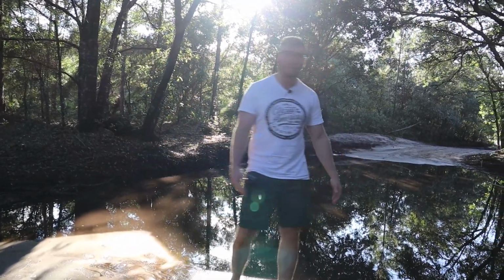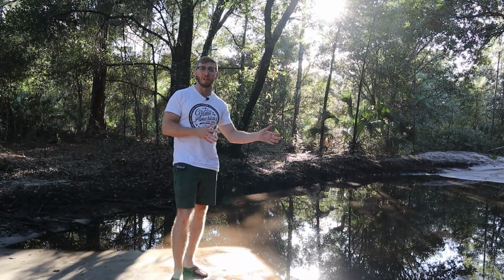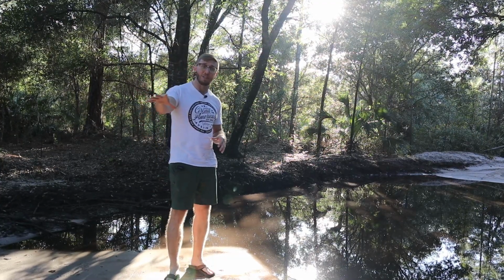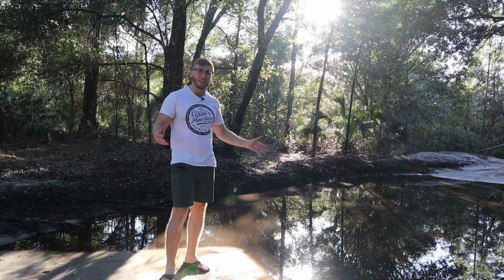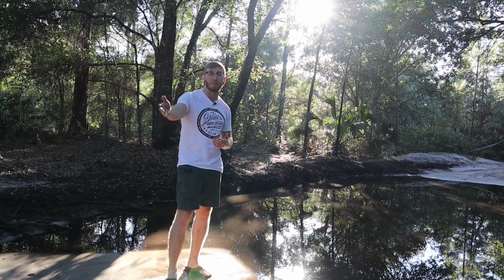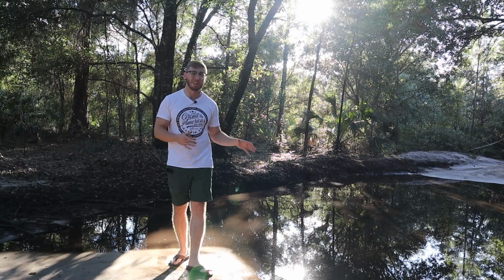So since Max is here, we decided to do some off-roading while we're out here. For any type of water crossing like this without a snorkel, what you're gonna wanna do is keep the passenger side of the vehicle, where the air intake is, as far away from water as you can. You can get a little bit of water in your wheel wells, but for me in particular, I went through and cut out some of the fender liner. So it is directly exposed, so I don't wanna get too much water in there.